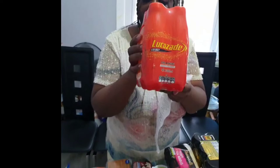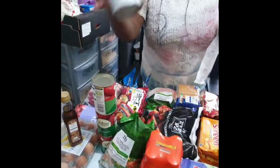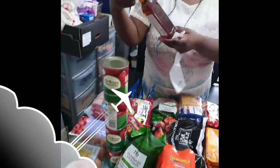So this one is a minced vegetables from Tesco. Is a £1 from Tesco. This is the plum tomatoes from Tesco. Is 28p each, so I got four of this one. Four in the pack.